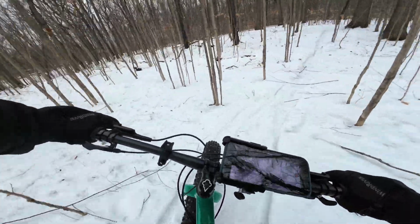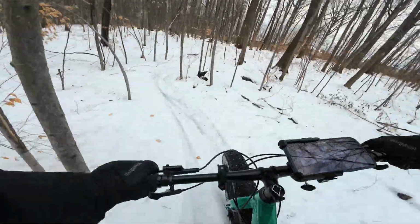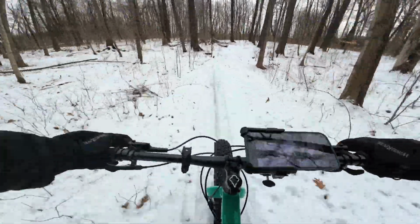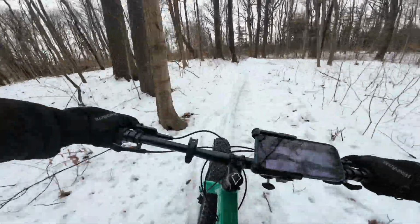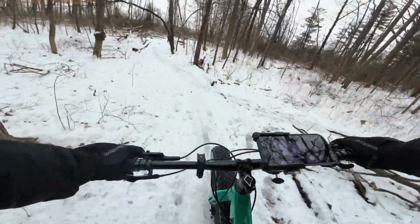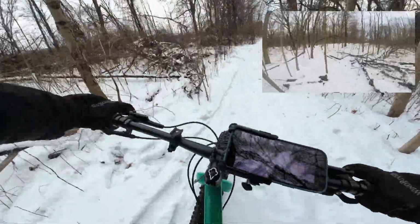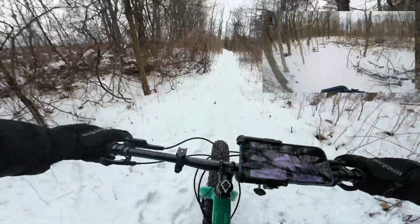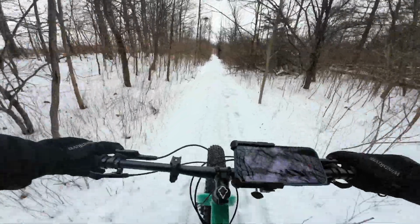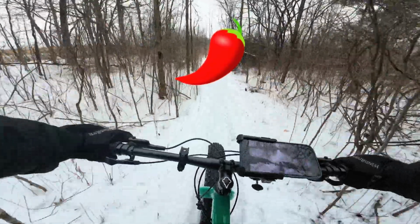So far, no bare spots, which is cool. Lots of debris though. Got a fun little roller coming up right here. That's a fairly new feature. I think it was added sometime in the fall last year. Adds a little spice to this part of the trail.